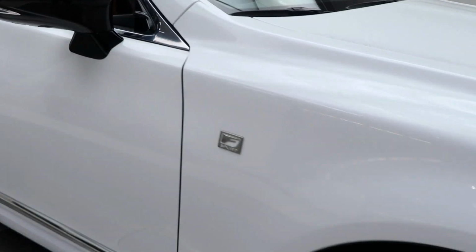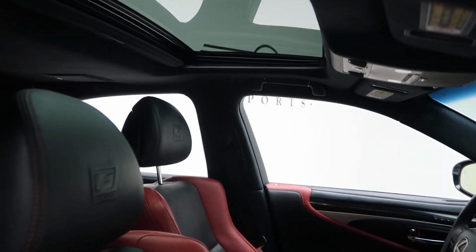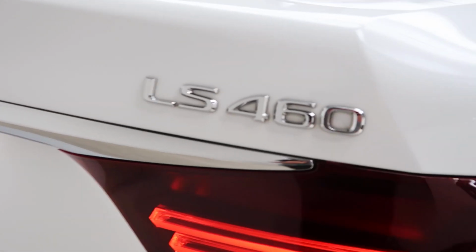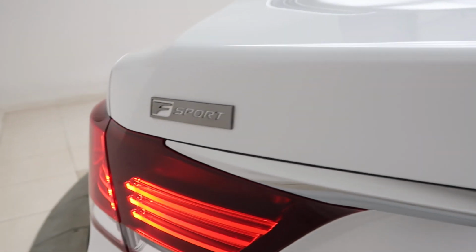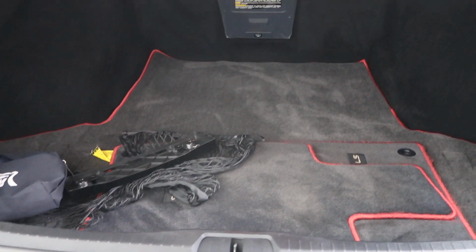F Sport badging. Red and black leather interior. Sunroof. Coming around back, we've got our LS 460 F Sport badging. Open up the tailgate here. Set of clean floor mats, cargo cover.